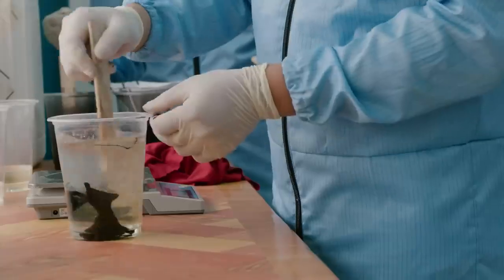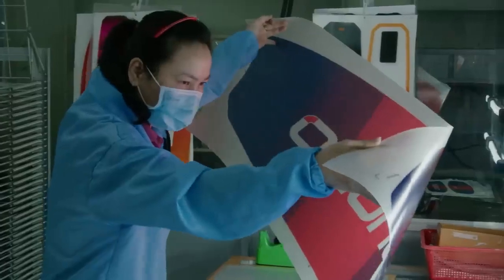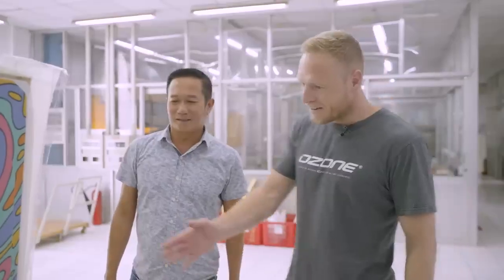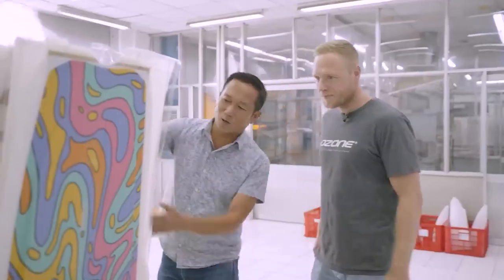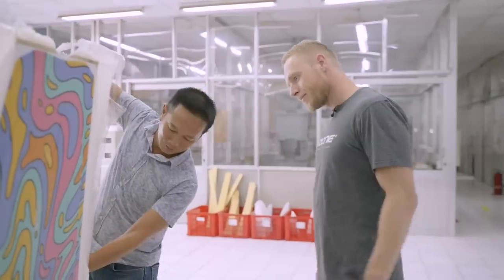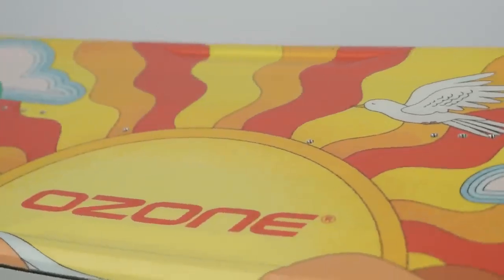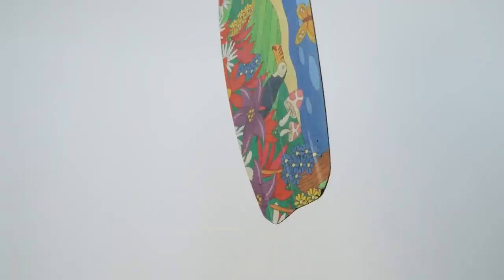Here's the board factory, and I will introduce you to the operation to make the board. Also, I would like to show you your board. Wow! Whoa, they look so pretty. Look at the colors, man. Yes. Okay, like this one, what does it mean, like the bird and the Ozone? Yeah, it's a nice sun. Yes. Nature has all the answers. Oh, okay. That's definitely the dopest board I've ever seen, man.